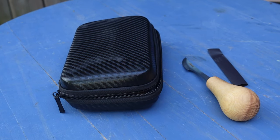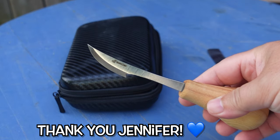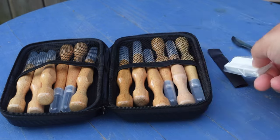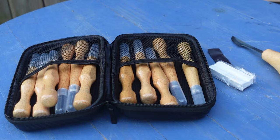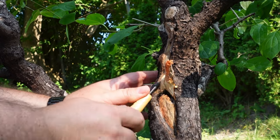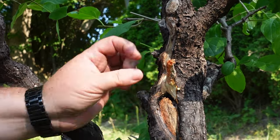Next up is this cool little shari knife. At least, that's what I'm going to use it for. As well as a whole set of little chisels, perfect for carving grooves into your deadwood. And here's a little sneak peek at me working on a tree with one of the carving chisels.